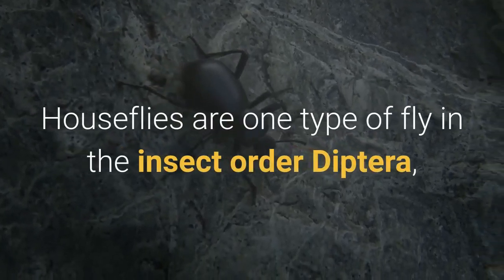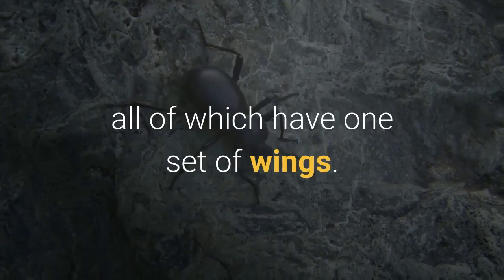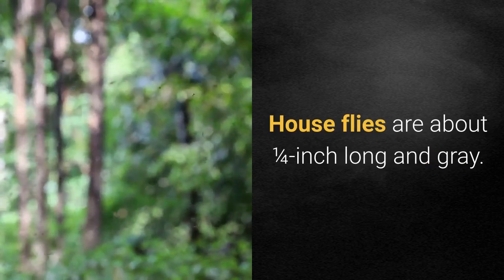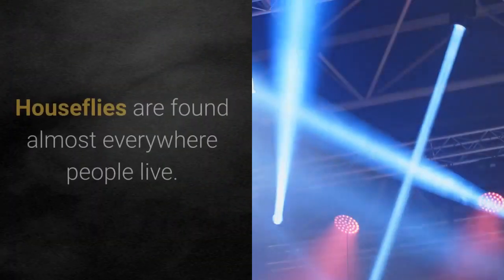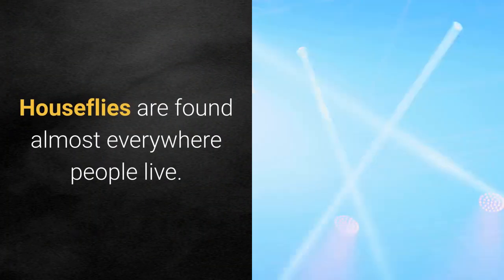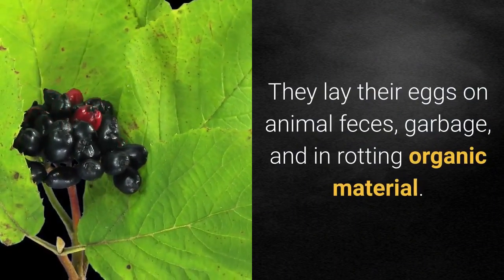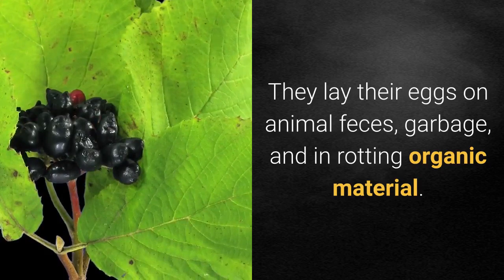Houseflies are one type of fly in the insect order Diptera, all of which have one set of wings. They are also known as nuisance flies. Houseflies are about 1/4 inch long and gray. Houseflies are found almost everywhere people live. They lay their eggs on animal feces, garbage, and in rotting organic material.